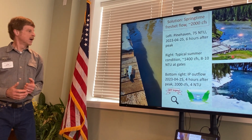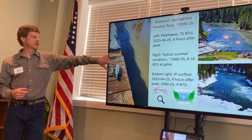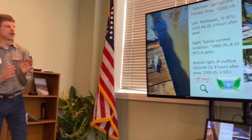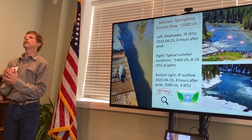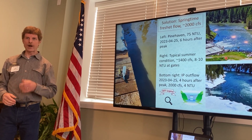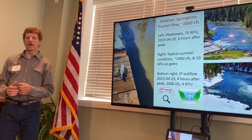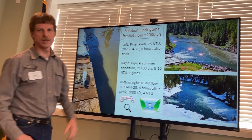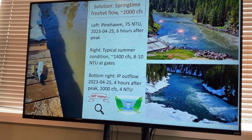So we did it. And 6 hours after the peak flow was reached at the dam, this is what the river looked like at Pine Haven. Glad most of you weren't here to see that. But 75 turbidity units, that was the highest we've ever recorded in the 9 years of our monitoring, by a long shot. I think our record was 25 or something, and we got 75. And so again, compare that to the summertime, so there's 8 or 10. Here's what 75 looks like.